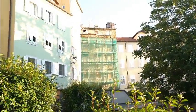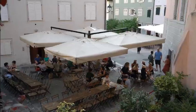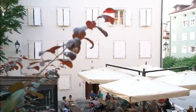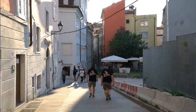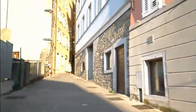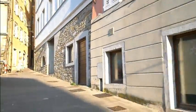So the building where we just walked through that was getting redone is right there. And here is one of the many eateries and wine places to check out. So if you walk that way, you will see the little arch we saw earlier.